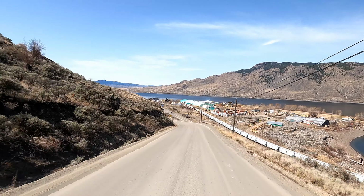So this is Steelhead Provincial Park. You can see there's a couple of trailers parked here, so there's a few people staying. But this is where we'll end the video and pick up from here in the next one.